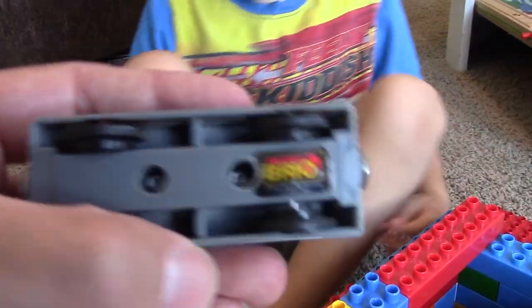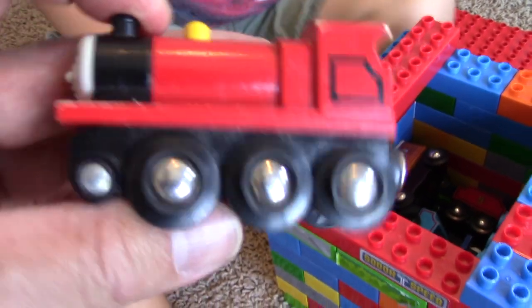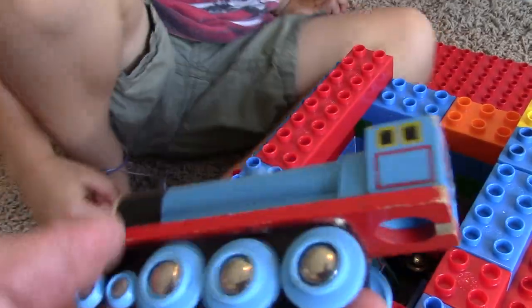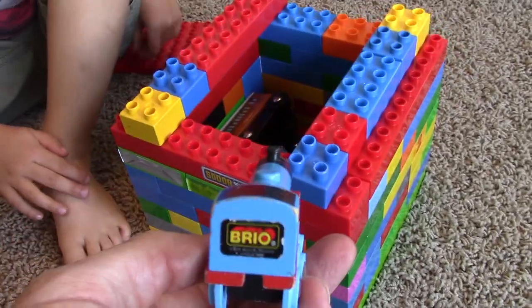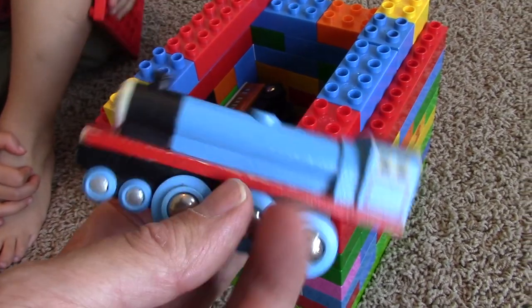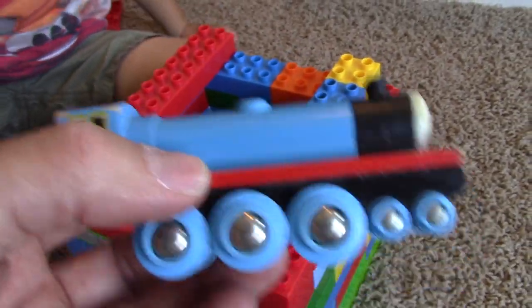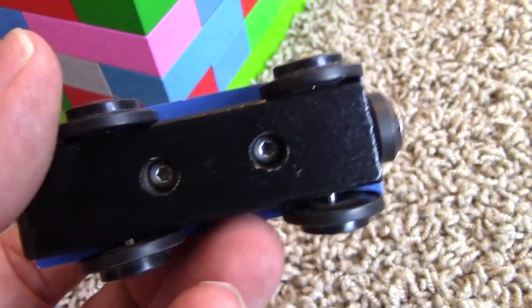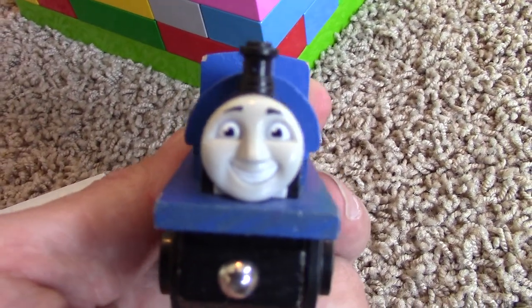This is an old Brio brand Toby. We've got Brio James. Look at the metal wheels on James, and there's no articulation on his tank. This is Brio Gordon. He's really interesting. Do you have Gordon's tender in there, do you think? No. You don't think so? Look how small the front wheels are. This is Brio Sir Handle. Look at that big smile. He's really happy that we opened up that surprise box. Good for you, Sir Handle. What else do you have in there?